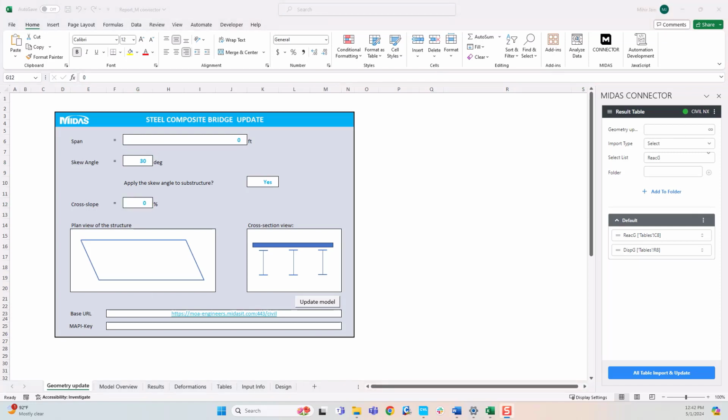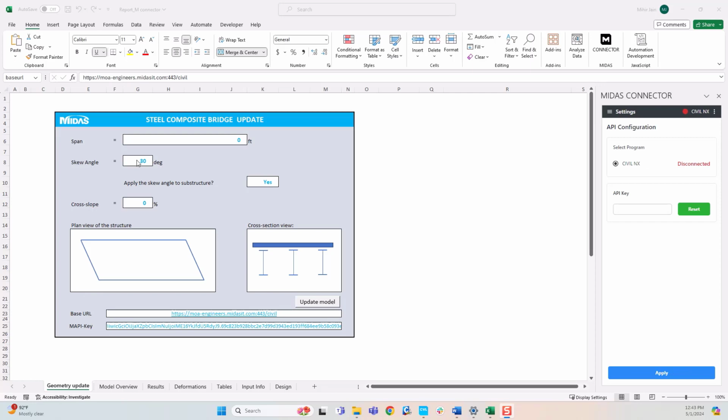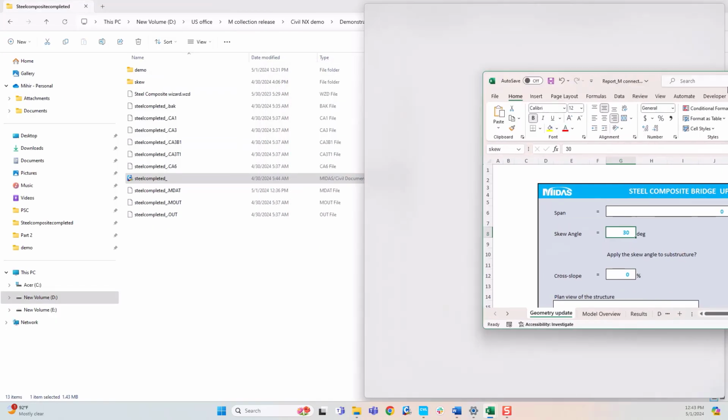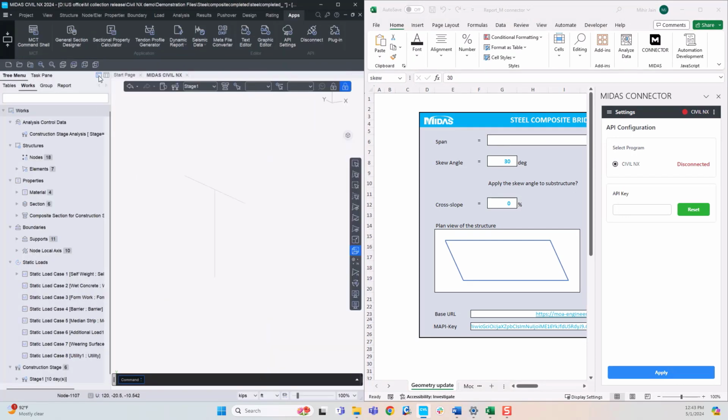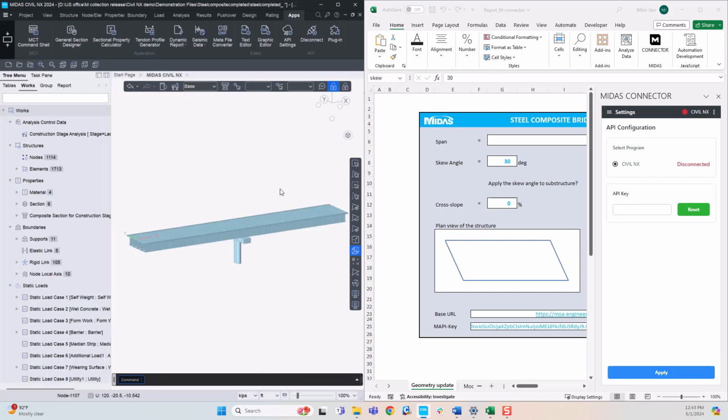So as of now, you have seen like we were having the straight geometry for the bridge. There was no skew included, but now we'll be adding skew as well to our geometry in the same model. So basically here we just give the skew angle and then we click on update model. Before that, I will just set to make the model visible parallelly and use this plan view.